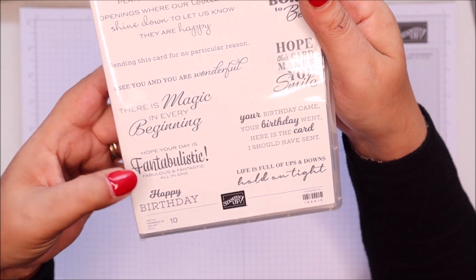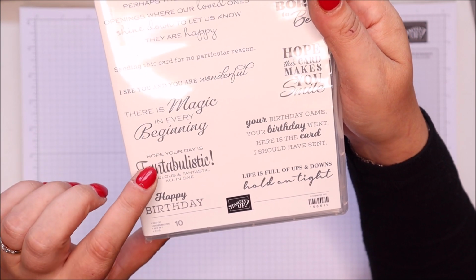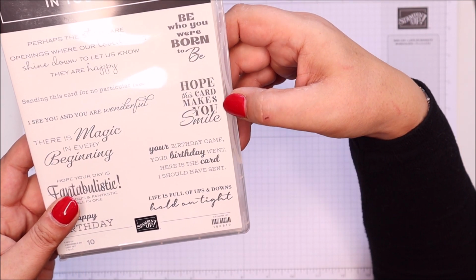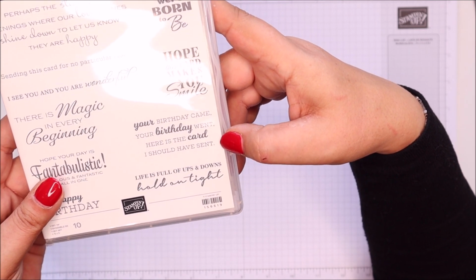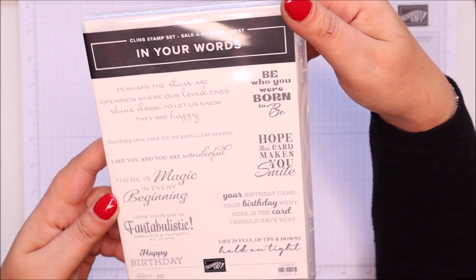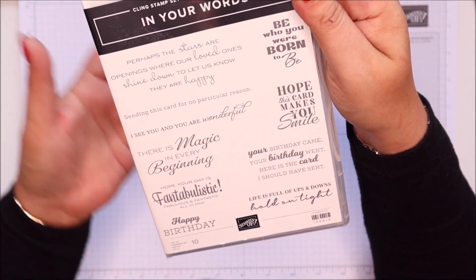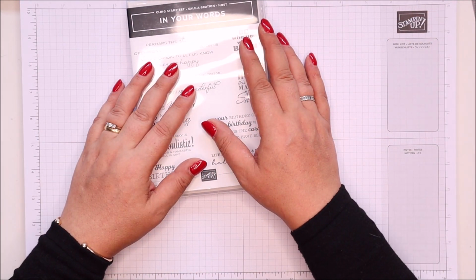Hope your day is fantabulistic, fabulous and fantastic all in one. I love that. Happy birthday. Be who you were born to be. Hope this card makes you smile. Your birthday came, your birthday went. Here is the card I should have sent. And then this one, life is full of ups and downs. Hold on tight. I just think that's lovely. And like I say, you can only get any of these for free. You can't buy them, but you get this one for free with your big workshop order.